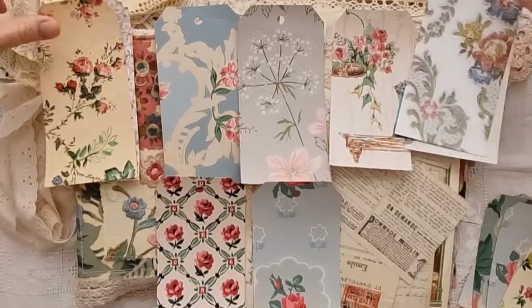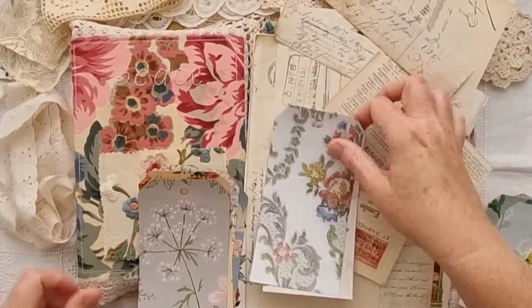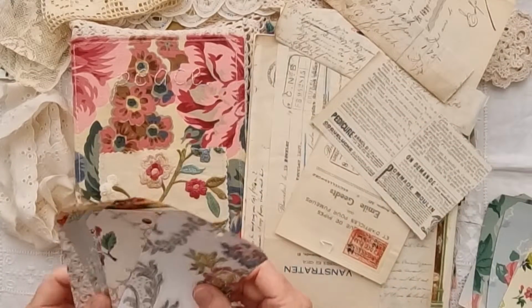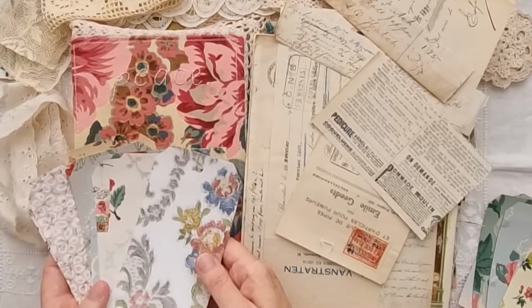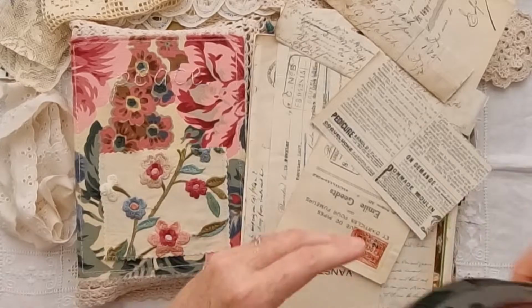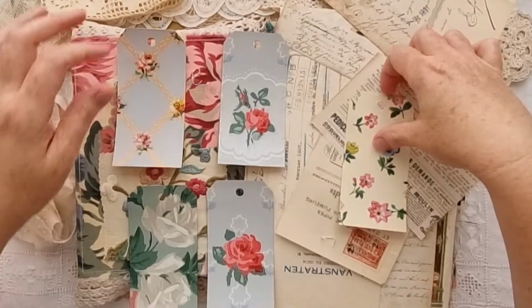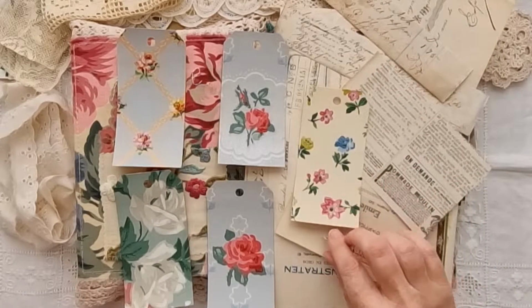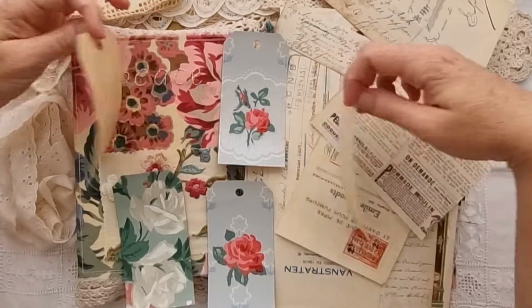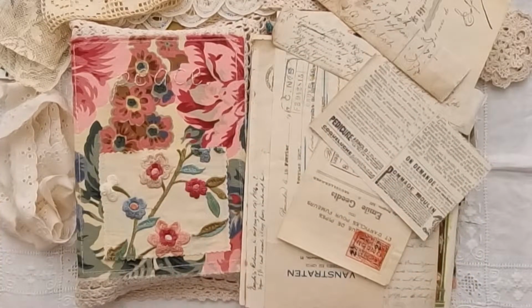And also the patterns will vary in the bundles, but they'll be roughly the same, and I've tried to coordinate them with the fabric. There are 5 smaller ones here, so you've got different sizes, and again nothing on the backs, so you get to choose how you would like to use those.